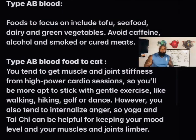Type AB. Now, it's a hybrid. It's a mixture of A and B, as you could imagine. So the cortisol level is high, the stress level is high. They need to be in a group. So it's a mixture of both signs. They could definitely deal with anything, but because they're a mixture, the stress level on an AB person is very, very high.